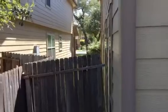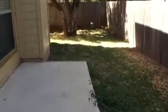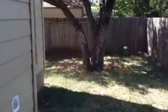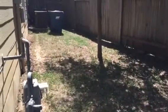Off to the end here, as we could see, we just have to maintain a little bit of the space between the two houses, which isn't too bad. And then we get a little bit more space under this oak tree to the ends. Which again, if we were creative, we could make a nice little seating area back here, but we'd have to do a little bit of landscaping and, like I said, be a little bit creative with the space.